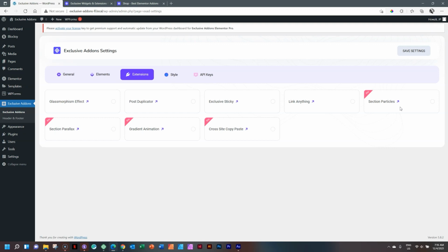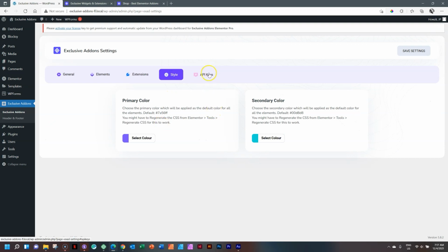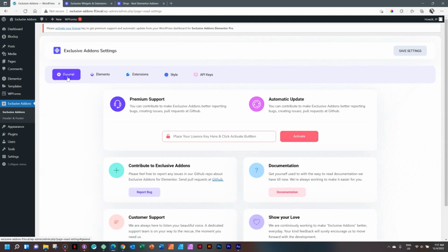Again, a nice feature I hope Exclusive Addons can bring in that we are seeing in many new add-ons is that you activate them now while you are building your site, all the widgets, all the extensions. And then once you are finished, you have a little script that runs and deactivates all of the widgets and extensions that you haven't used. That's really great. And I hope that everyone who's making these add-ons for the page builders can consider these kind of nice to have features. Style, same thing, and then your API keys, same thing over here.